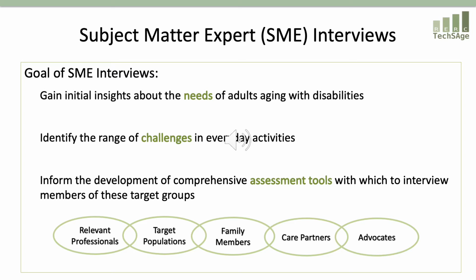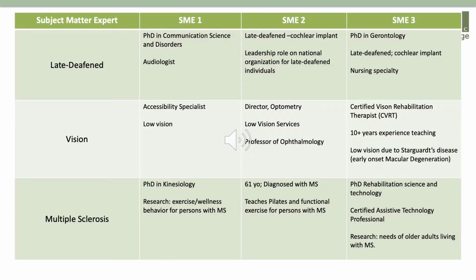When selecting our participants, we wanted them to hold one of our combination of positions relating to the Access 2 populations. This included relevant professionals, someone who may have had the disability, family members of those who had the disability, care partners, or advocates. Our SMEs were combinations of different target groups. We had 3 SME interviews for each group.